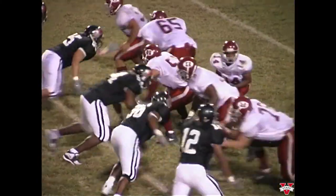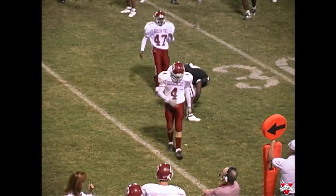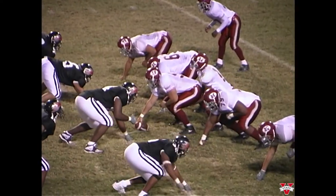There's Kelly, the quarterback. Drops back on the throw, on the flat, got a man in front. That game live on Rock 108.